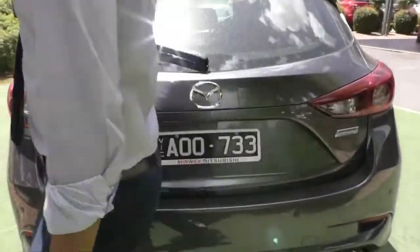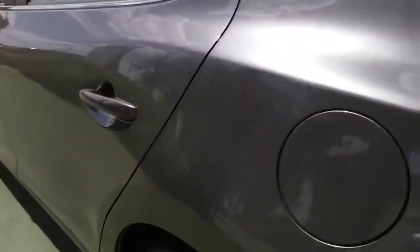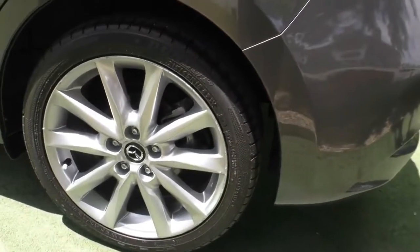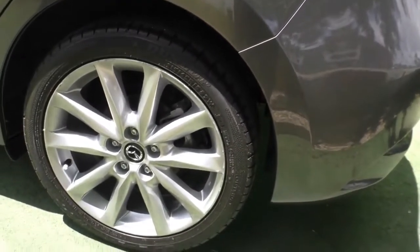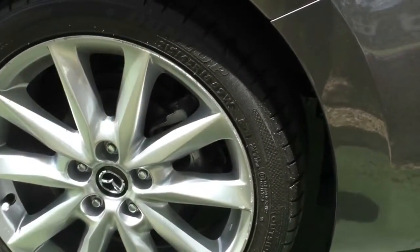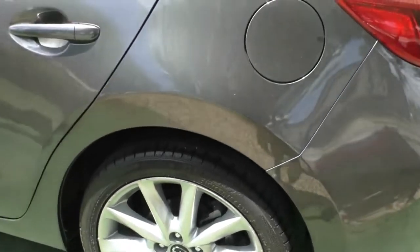Coming across to the passenger side of the car, now the fuel cap is on the passenger side, which is a safe side, so if you have to pull over, you're going to be safe from any oncoming traffic. Now taking a look at the rims on this side, generally this side will have the most damage, being that it is the curb side of the vehicle. It does have very light scuffing just on the edging of the rim there, but the spokes are in very good nick, no damage there, and actually lots of tread on those Dunlop tires. The car is quite dusty, I do apologize in the video.